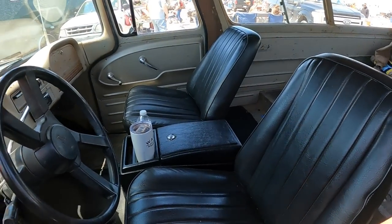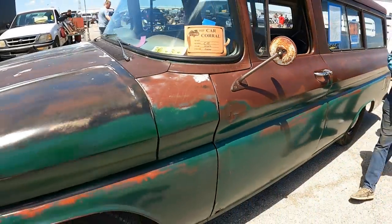62. Well, I think it's got 672 buckets. That's a nice looking Suburban. Really nice.